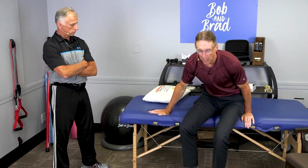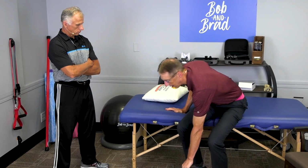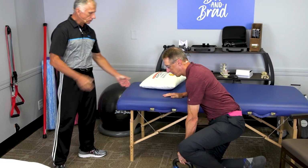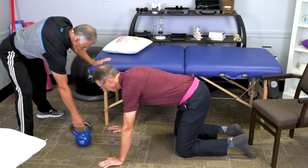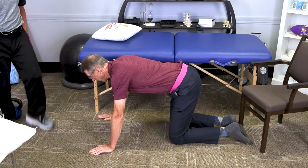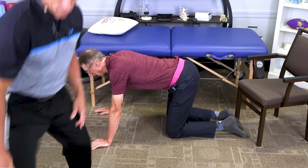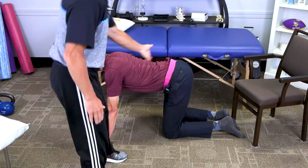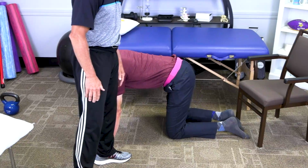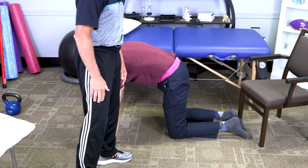So we're going to start in the quadruped position first, hands and knees. So move this out of the way. Brad, you want to take a look again? If I go like this, that's making it worse, the anterior pelvic tilt, arching the back. I don't want to do that. I want to go the other way, like I'm doing.